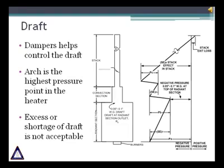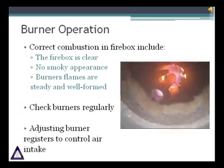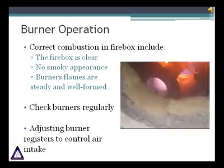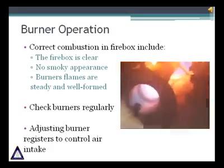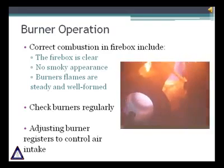Conversely, insufficient draft may lead to positive pressure inside the firebox, leading to flue gas leakage from any openings. Both scenarios lead to heat loss and decrease of the efficiency. A good operating practice is to look at the heater once per shift to confirm that the firebox is clear, there is no smoky appearance, and burner flames are steady and well formed.